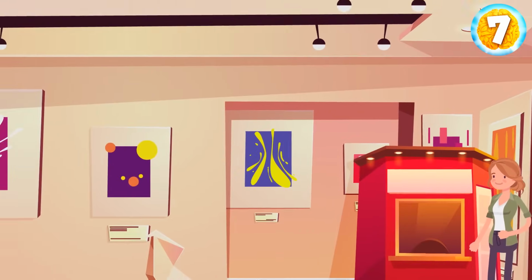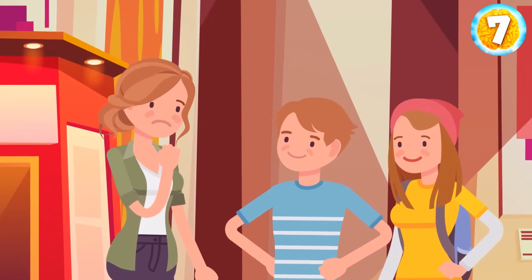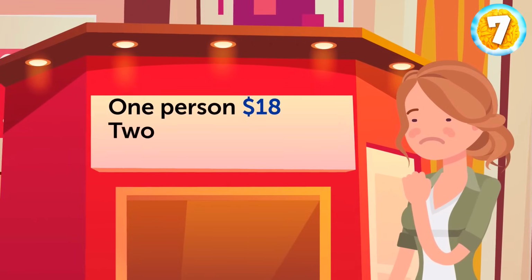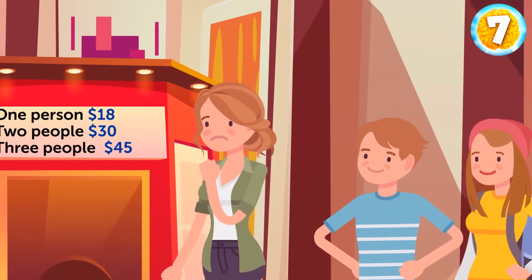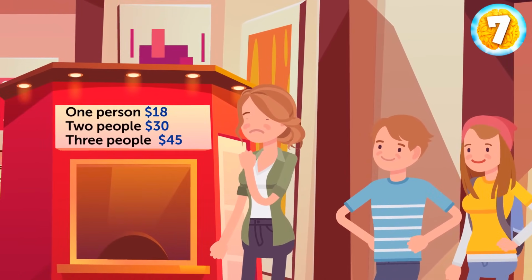Amelia is a huge modern art enthusiast, and she wants to take her siblings to a new exhibition. A ticket for one person costs $18. A ticket for two costs $30. And a ticket for three costs $45. If she wants to pay as little as possible, should she invite her two siblings at once or go with each of them separately?